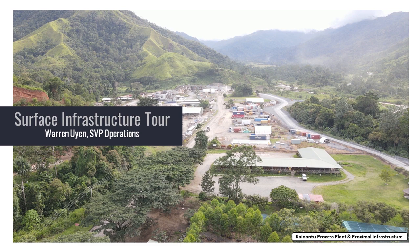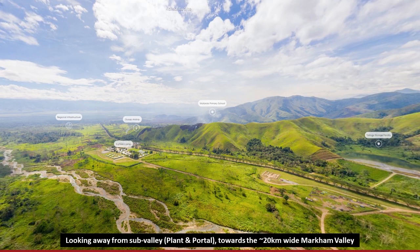Thank you. This is Warren Ewan from K92 Mining, Senior Vice President of Operations. And I'm going to walk you through this couple of infrastructure slides. This first slide alone shows the admin building, where our admin, finance, technical services and exploration team are housed. And into the background is the laydown yard, the supply, and then in the further is the mill and plant area. The second shot is an aerial shot across the Markham Valley.